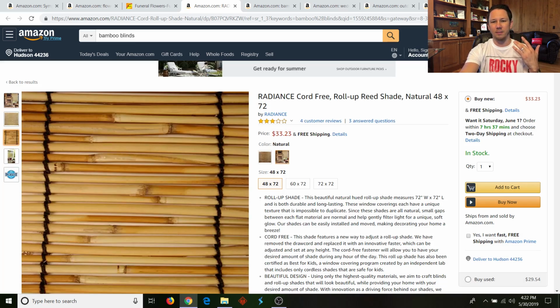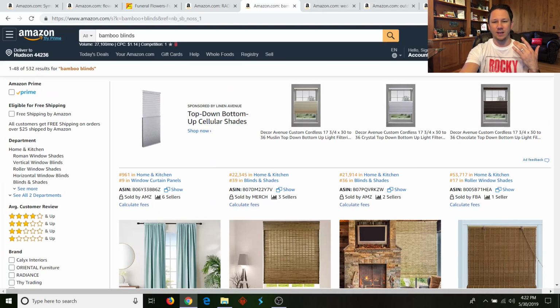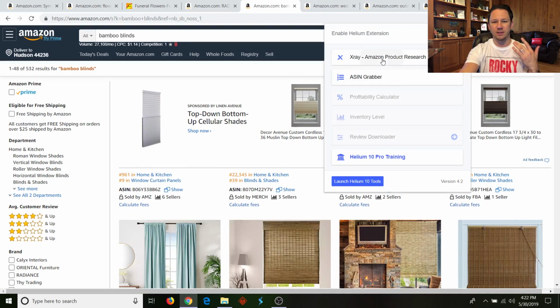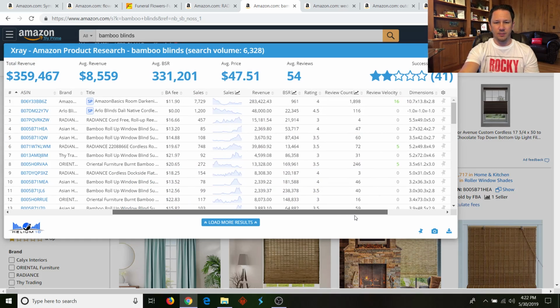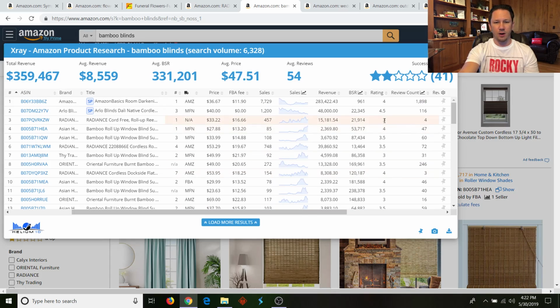And, here, let me run the Helium 10 version of this, the product research X-ray. And you can see here, let me scroll over to the reviews. So here's our number 1 product with 4 reviews. They're making $15,000 per month, okay? And they only have a 3-star rating with 4 reviews, okay? This is an absolutely amazing product to sell.